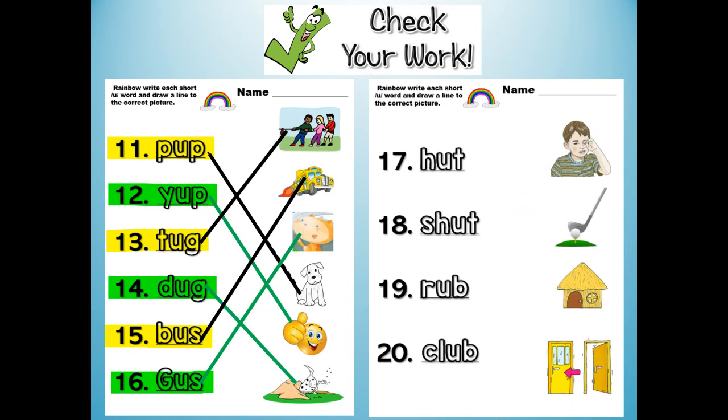Okay, number 17. Hut. H-U-T. Hut. I like to go in my little hut on the beach. Hut. H-U-T. Number 18 rhymes with hut. Shut. S-H-U-T. Shut. She shut the door of the hut. Shut the door of the hut. Because there's a door on the hut.